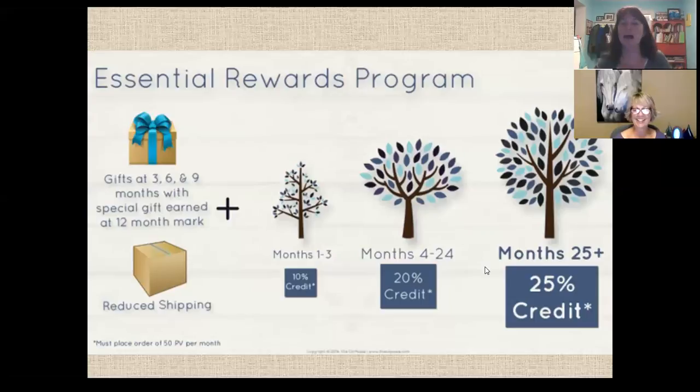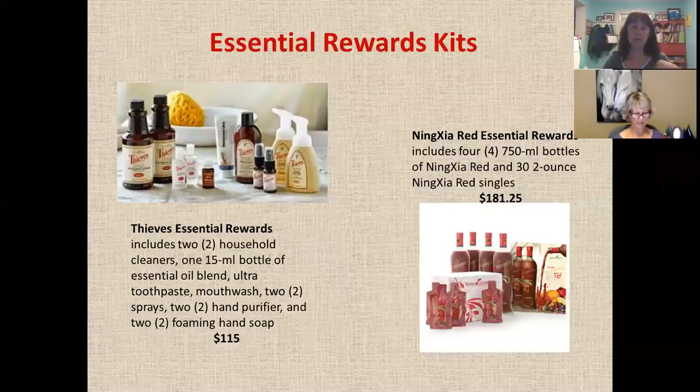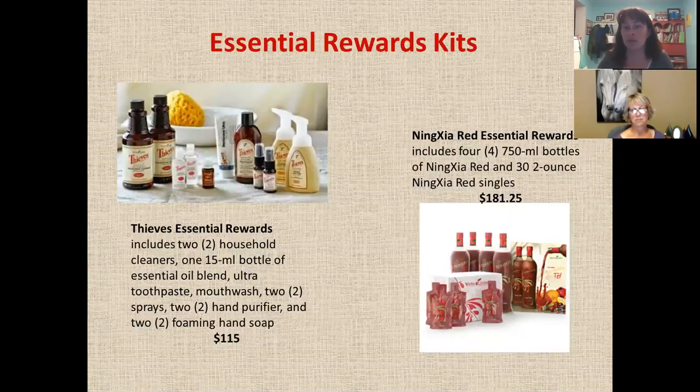Yeah, I understand that too. I'm a visual person. So when I can see it, it's like, oh, okay. And we were also looking at, which isn't on here, the monthly rewards that you get too, the free oils and things. Lots of free stuff available. So this is just an example of some of the kits that you can only get if you're on Essential Rewards.